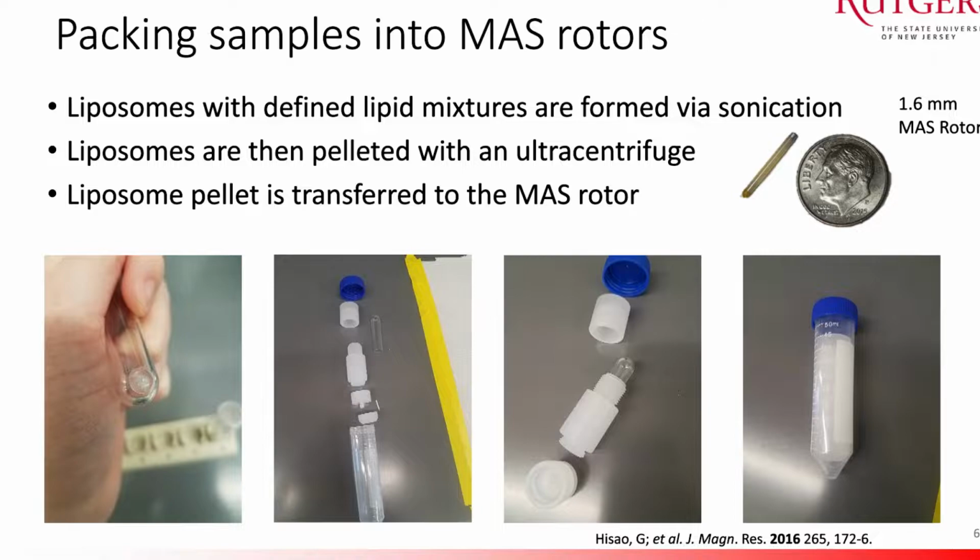But now you have a nice looking liposome pellet, like you can see here, but you can't get that into a rotor by scraping. It looks like you could try the tried and true solid-state NMR, scrape that with a spatula and stick it in the top of the rotor, but it doesn't work. It's just a really frustrating experience if you try to do it.